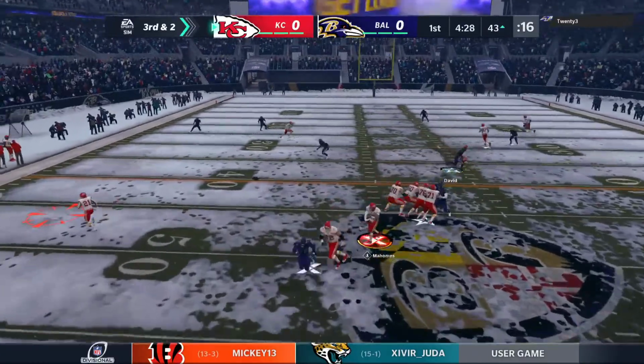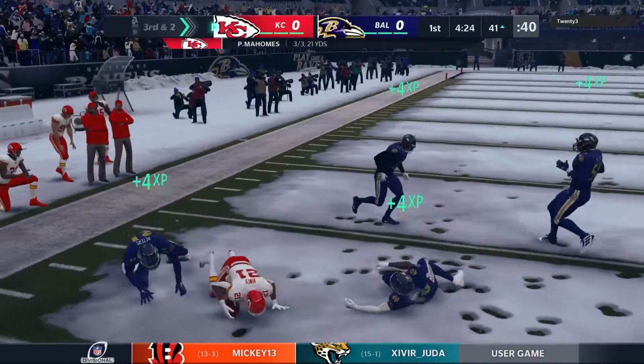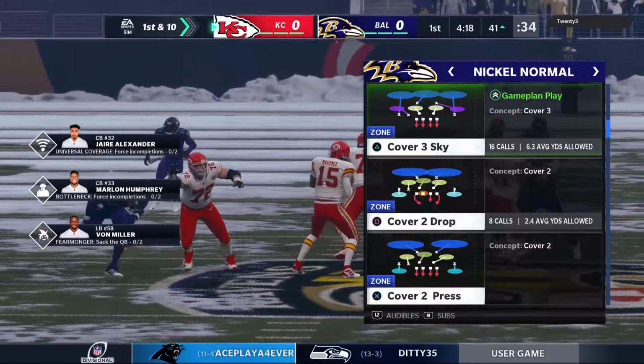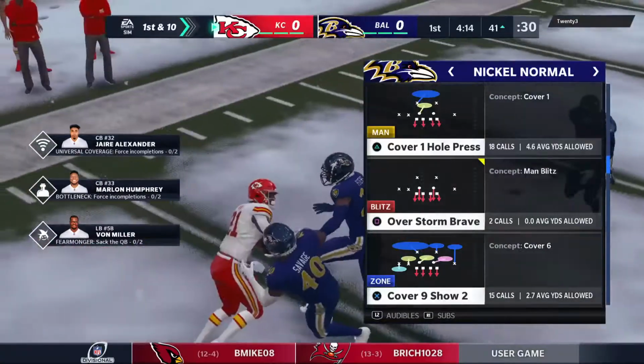Mahomes looking to throw on 3rd and 2. He'll find Hines out of the backfield. And he will have first down yardage as he's brought down at the 41. It'll be a 2-yard gain, and the Chiefs are going to get a fresh set of downs.